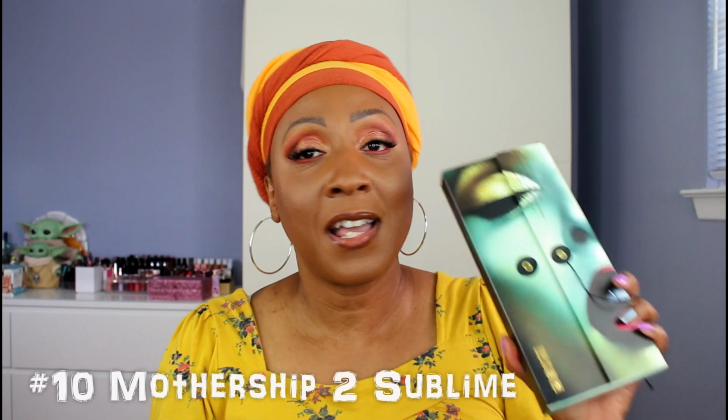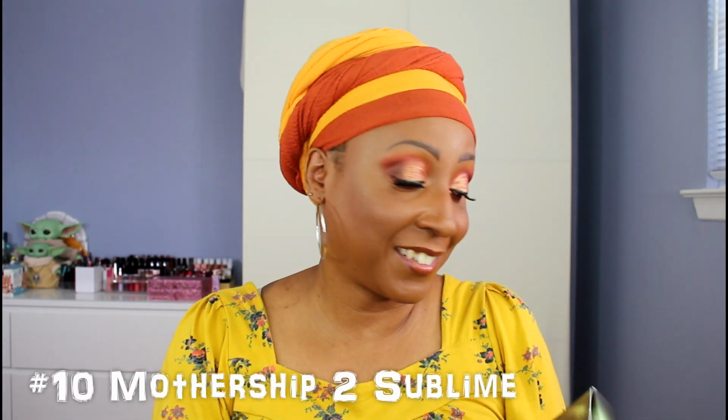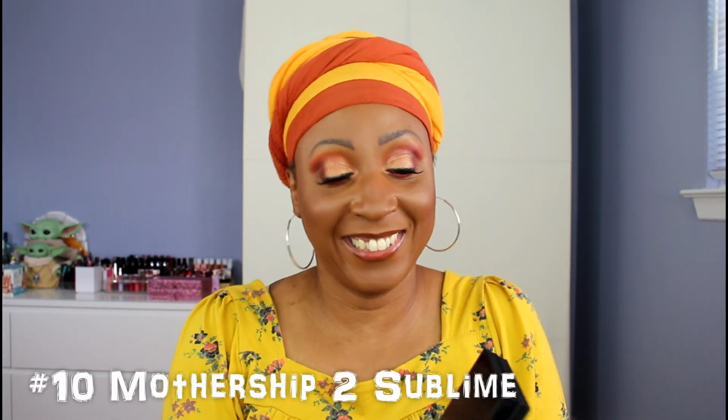Coming in at number 10 is another full shot size Mothership, and this is Mothership number 2, Sublime. Ooh, look at the packaging, girl. This one was a real tough one, because this one definitely could have been ranked higher. She's so beautiful. She has these warmer neutral tones in it. The 4 special shades, of course, with that gorgeous green.